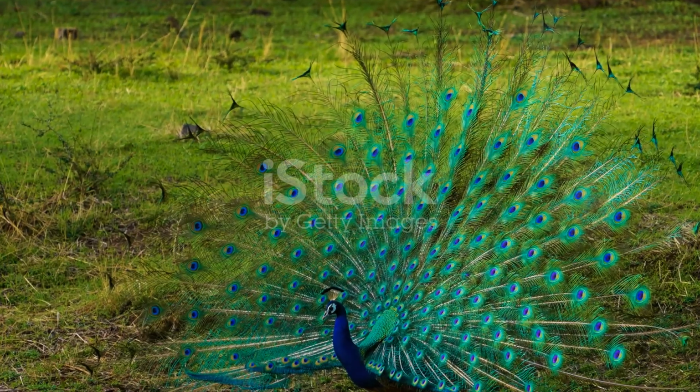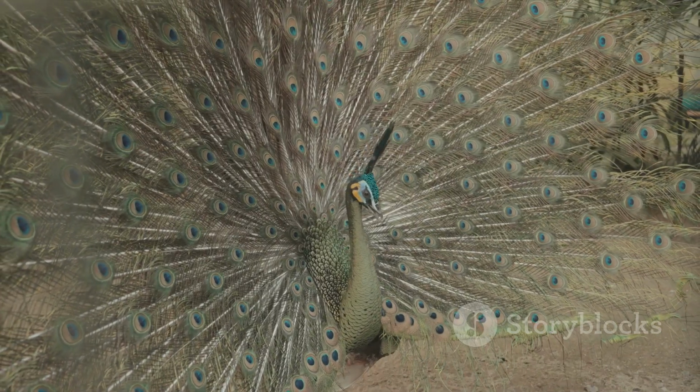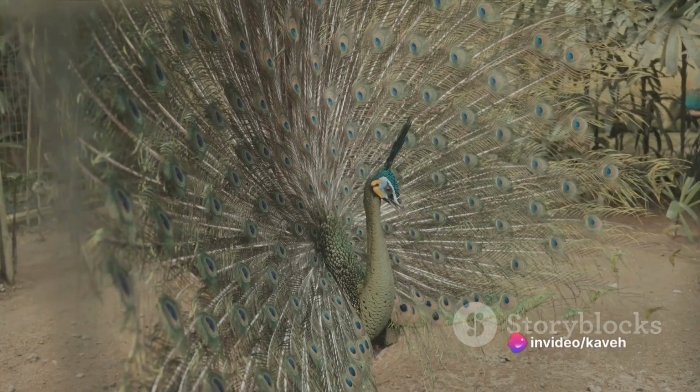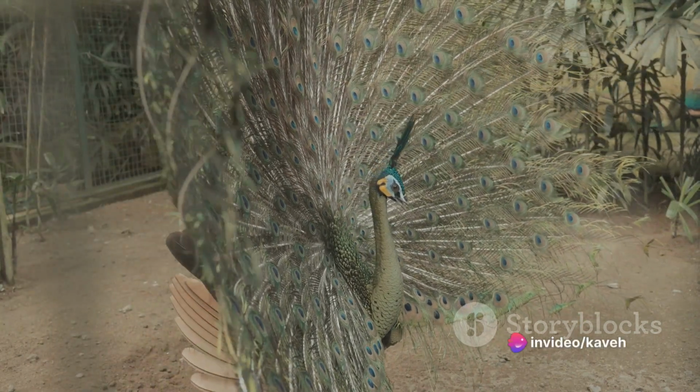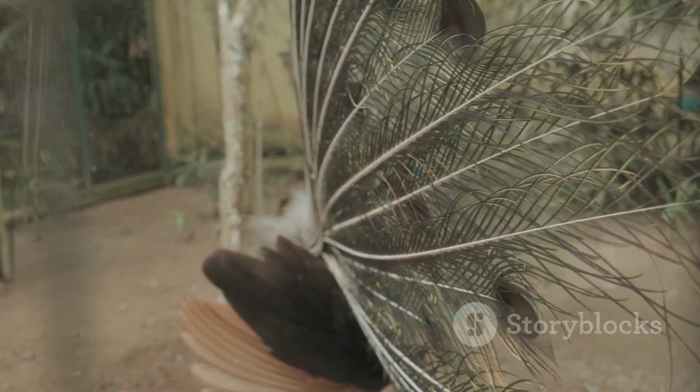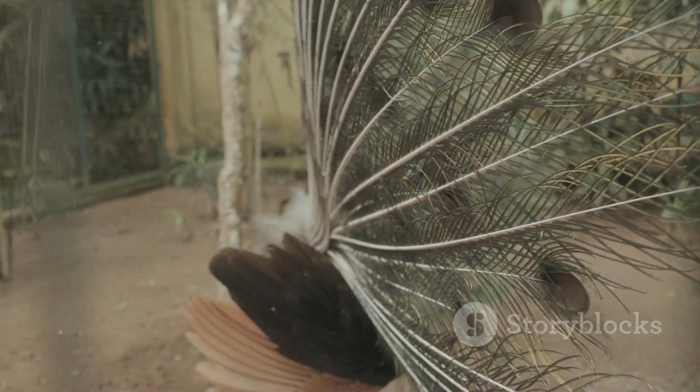Now imagine being a peahen in the wild, casually going about your day, when suddenly, the forest comes alive with a burst of color. You turn to see a peacock, his plumage unfurled in a dazzling array of hues, shimmering in the sunlight. It's like witnessing a living, breathing work of art.